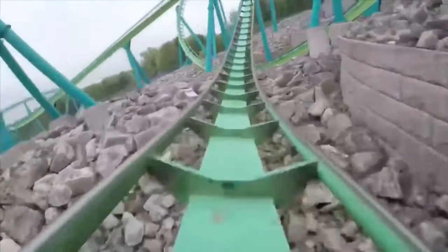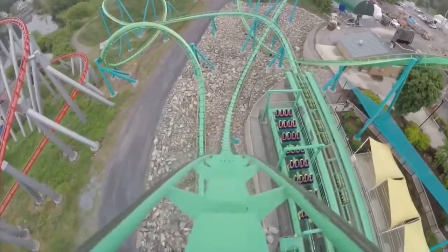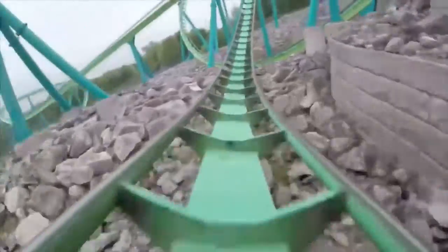And that is taken at a 68 degree angle. So because you're so low to the ground, it's not that tall, you're really feeling that angle of descent. It is really, really good. So then you're going to fly into the first element, the incline dive loop.